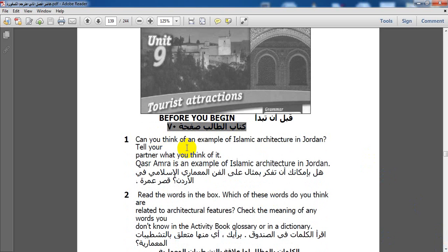Before you begin, can you think of an example of Islamic architecture in Jordan? Tell your partner what you think of it. Qasr Amra is an example of Islamic architecture in Jordan. Read the words in the box. Which of these words do you think are related to architecture features? Check the meanings of any words you don't know in the activity book, glossary, or in a dictionary.